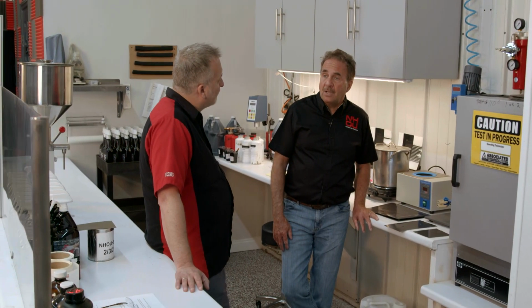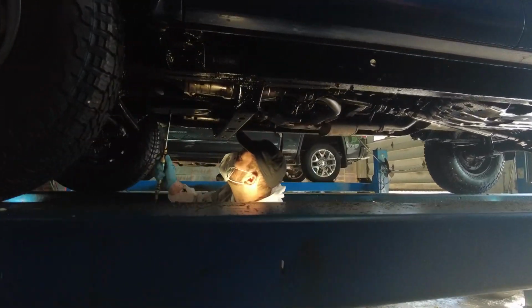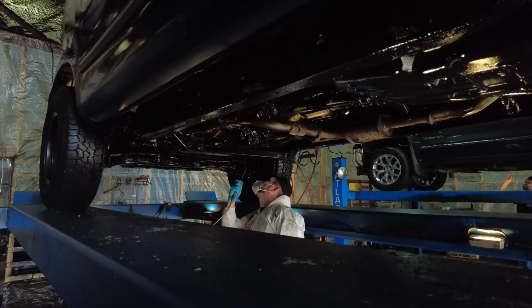How much do you work off of feedback from your customers when they come in? It's critical. It's really as critical as the lab. I mean, we have 3,000 vehicles passing through here a year, so that's really our real-life lab. And we've developed a lot of products directly from the feedback.